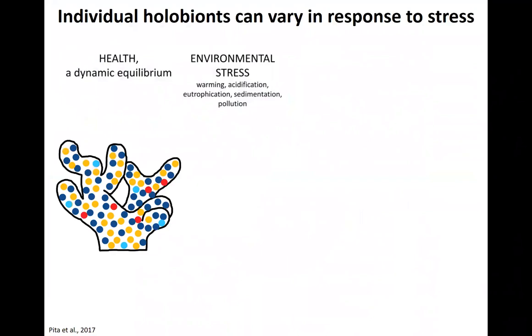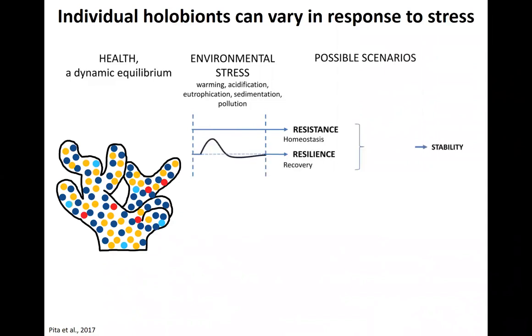So in this middle panel, this is going to show some type of environmental stress and a potential microbial community response. So one option when this holobiont experiences stress is that it basically is able to just keep everything under control. The microbial community doesn't change. This y-axis represents just some sort of community change metric over time. So there's no change that occurs here. The coral remains healthy and there's stability. Another option where you could see stability is a short-term resilience mechanism where essentially there is a brief shift in the microbial community, but it quickly returns to the pre-stress community.